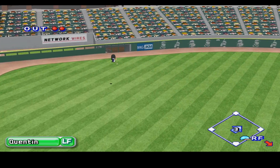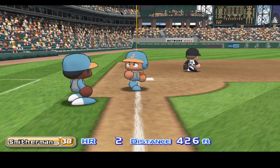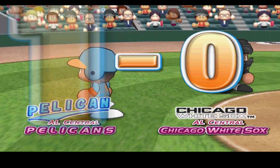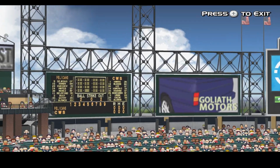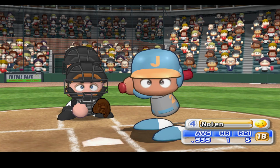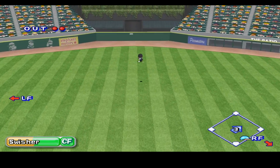And there goes Smitherman. That ball is going to be long gone. Smitherman with his second home run of the year, a 426-foot blast over the left field fence. And the Pelicans will take a 1-0 lead as we take another look at that on replay. Smitherman got all of that one, depositing it almost into the catwalk there behind the bleachers. So the blast from Smitherman puts us up 1-0 as Nolan gets into one.